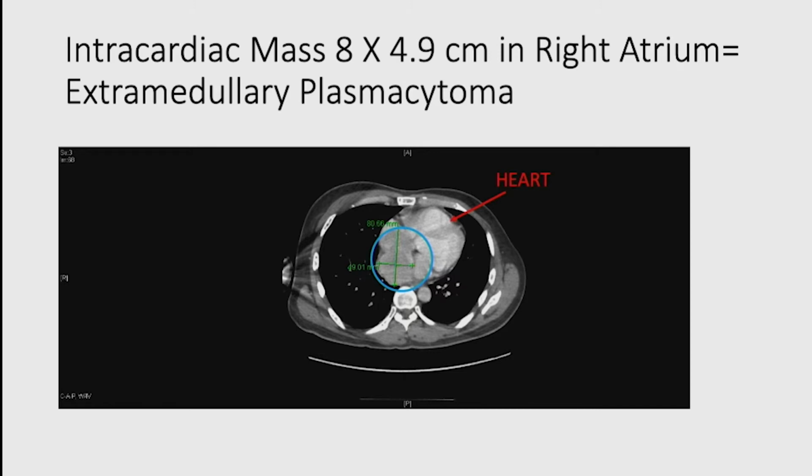So a patient of mine had shortness of breath, went and had a chest CT scan, and I got a call saying, Dr. Becker, your patient has an 8 by 5 centimeter mass in their right atrium. And we did somehow get this biopsied, and it was plasmacytoma. I've also had plasmacytomas in the liver. Once I didn't believe that they were in the liver, and I found that my patient did have multiple plasmacytomas in the liver. So these are actually invading vital organs sometimes.